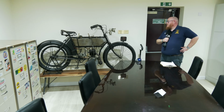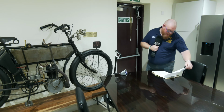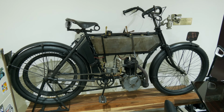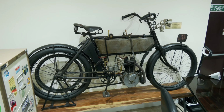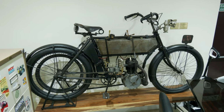This is one of our special bikes. This is a 1904. I think this one's rated at 3.5 horsepower off my notes, something like that. One of two. The other one is at the National Motorcycle Museum. I believe ours is slightly younger than theirs, but they're both 1904.